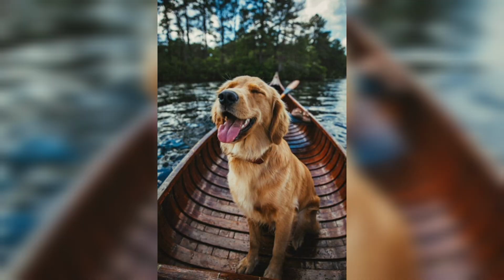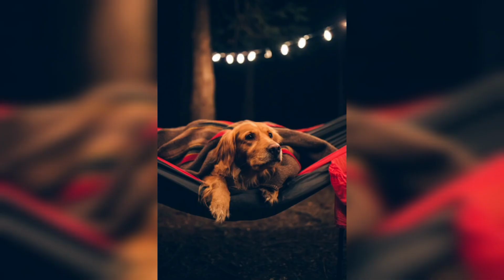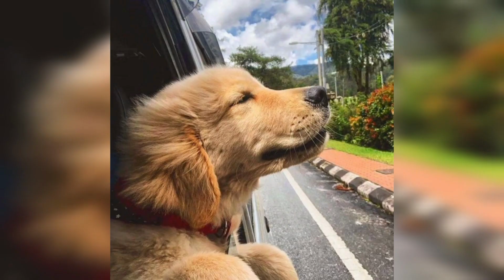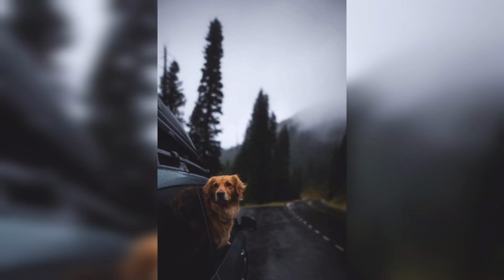Tip 3. Check with your vet. Before you travel with your dog, it's important to check with your vet to ensure that your dog is healthy and up to date on all vaccinations. You may also want to ask your vet about any medication your dog may need while traveling, such as anti-anxiety medication.